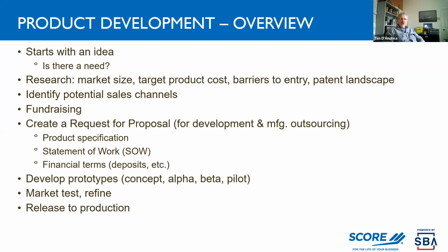So a good starting point is to do some research, and there's a lot of ways to do that, to see what the market size is for this product, what the product cost target needs to be, how much people will be willing to spend for this solution, what the barriers to entry are, what the patent landscape is. Are there other companies delivering something already that's patented and you might be in violation? So we'll talk about some of these here in a sec.